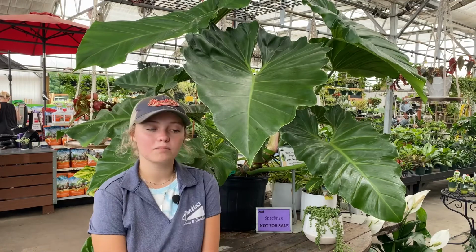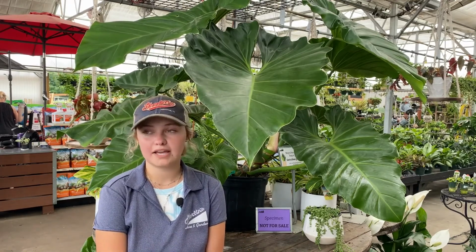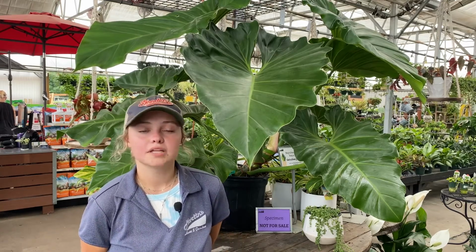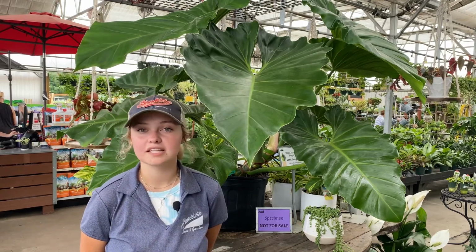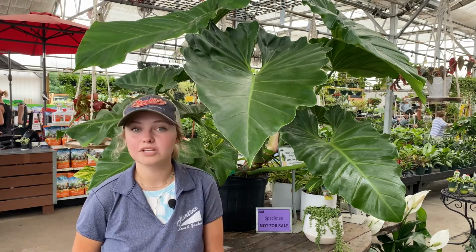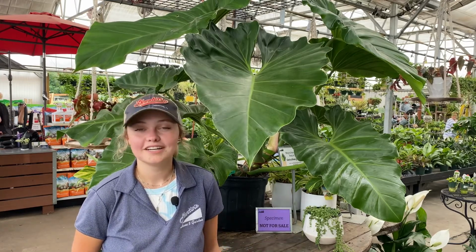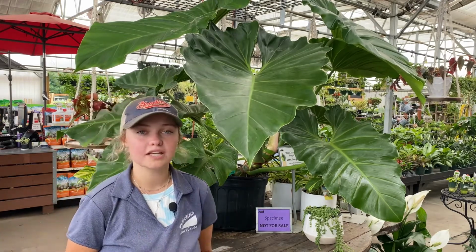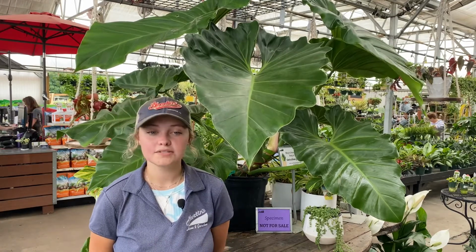Whenever you do water, if you're going to fertilize, I would do it probably every other week, so 2 times a month, just to make sure that it's getting all of the vitamins that it would get in its natural habitat, which is ideal for these plants. It's really rich soil, and it's got all of the yummy things from decomposing plants. So just making sure that you add compost, fertilizer, any kind of organic matter just to help amend the soil is really important.